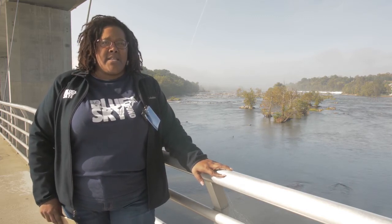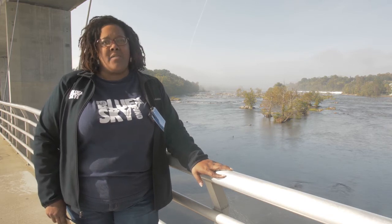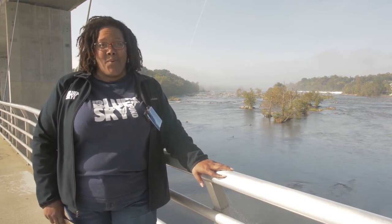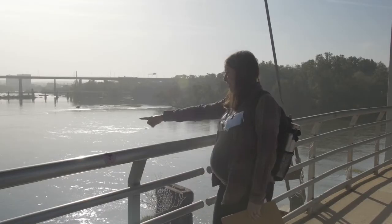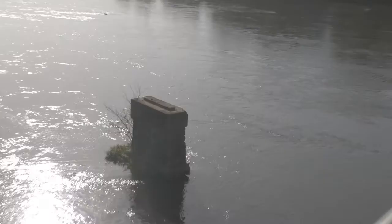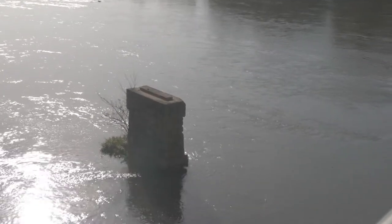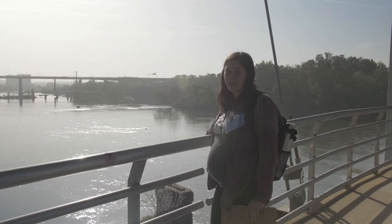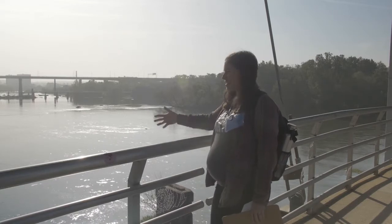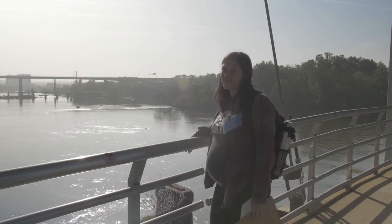The rock formations that you see behind us that form the fall line are over 330 million years old. Those granite structures down there, they used to support a single lane bridge that was an access point to an iron company on Belle Isle. So over many years, the power of the floods and the water has destroyed that bridge.